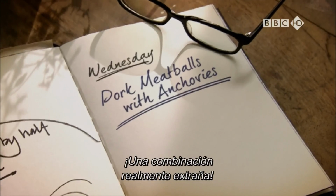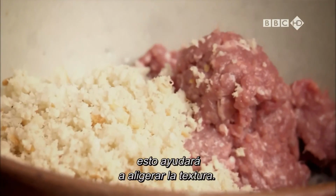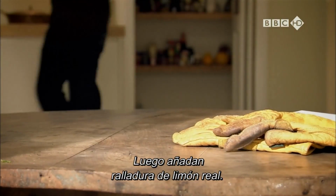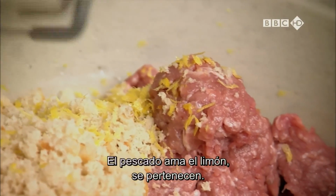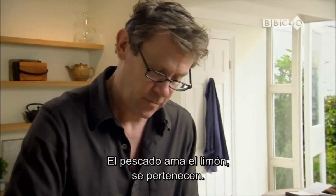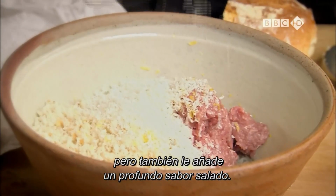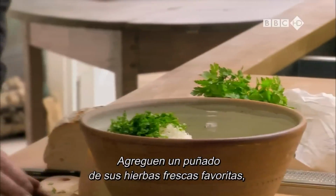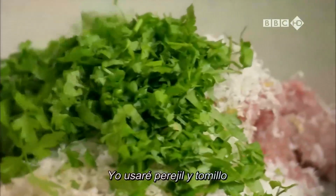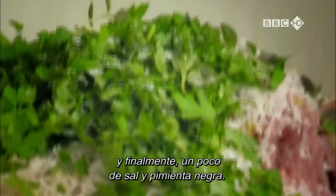Strange marriage indeed. To your pork mince, add a cupful of breadcrumbs. It really helps to lighten the texture. Then grate in some lemon zest. Pork loves lemon. Fish loves lemon. It belongs. Parmesan helps to bind it, but also adds a deep, salty flavour. Drop in a handful of your favourite fresh herbs. I'm using parsley and thyme. And finally, a little salt and black pepper.